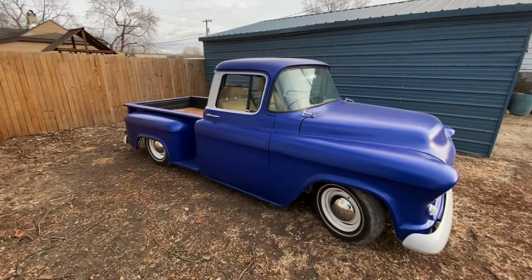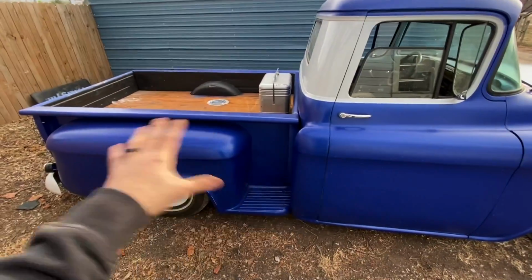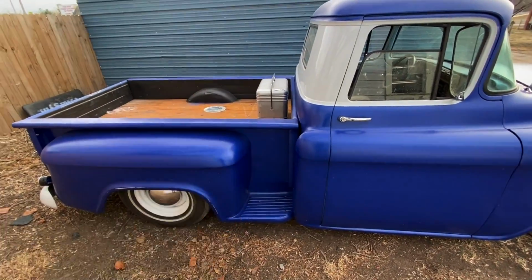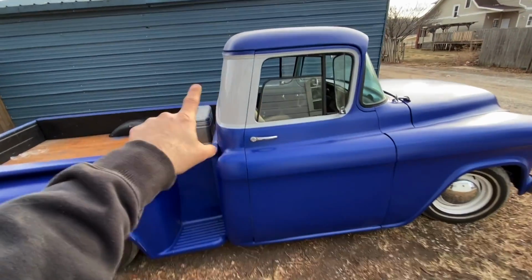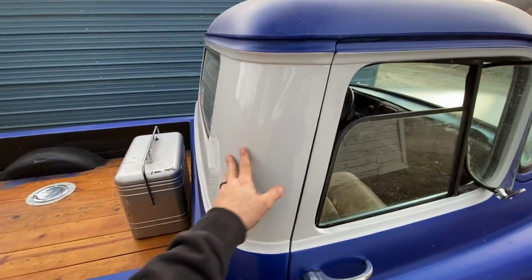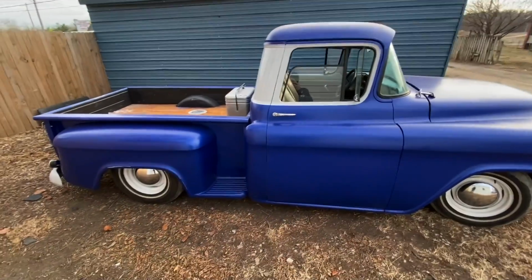This last time when I repainted it, after the T-bone, when it first got T-boned, I just painted the fender and the bed that got hit. Then that winter I said, hey, let's go ahead and respray the whole thing. This last time I did this white, which is a kind of a rare option you could get in the 50s, which I absolutely love. So I did add that this time.